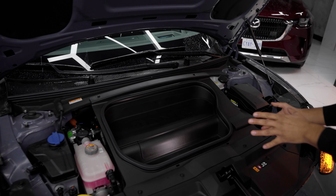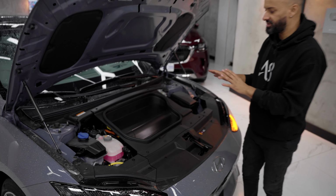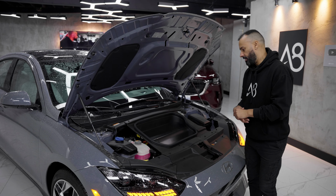So let's see how much room is underneath the frunk. Now, most vehicles are getting smaller and smaller, and this is no different. There's just a really small compartment up here. You cannot put a bag or anything. This is probably just a bunch of books, maybe a bunch of kids' cell phones. No idea why they put it here, but that's how much room you have.